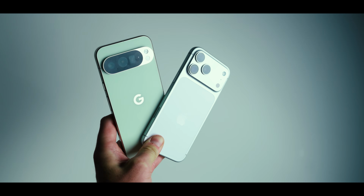So I have a pretty simple goal when it comes to comparing these two smartphone cameras, and that goal is to go a little bit deeper than traditional tech videos when we're comparing these cameras.